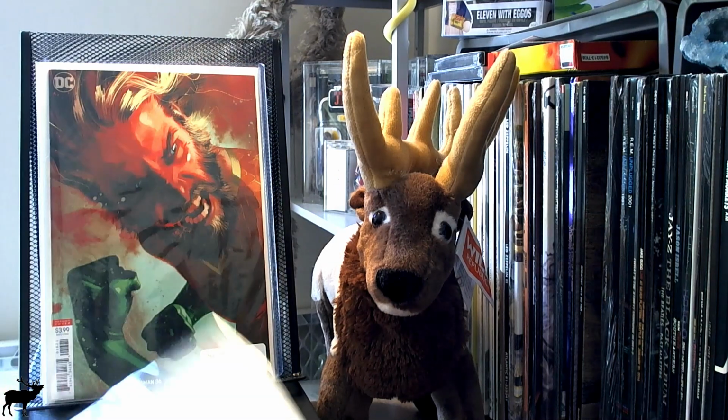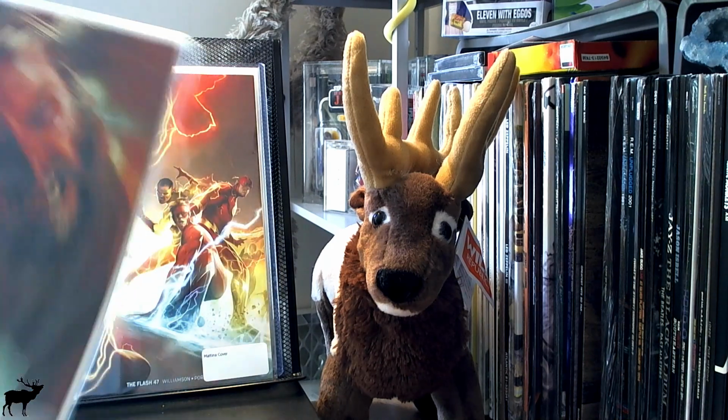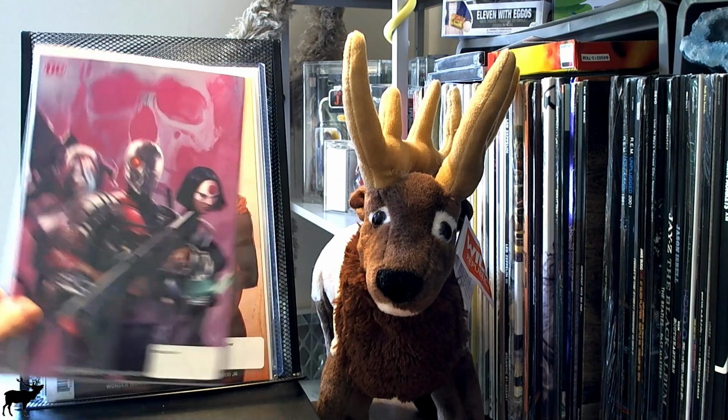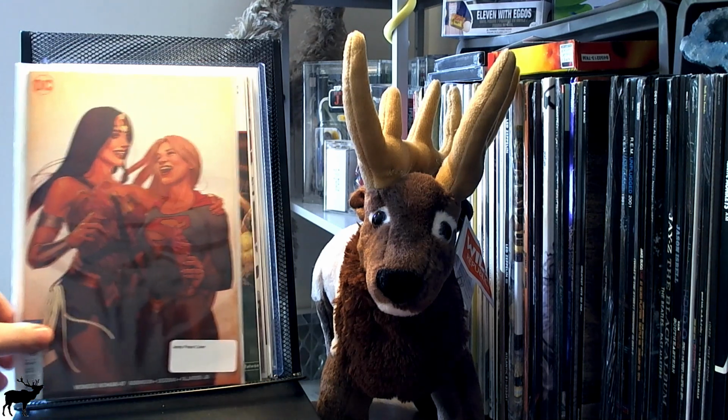Good stuff. Also picked up the Josh Middleton Aquaman number 36 from last week. Picked up the Mattina cover for Flash 47. Picked up the Mattina cover for Suicide Squad 42. Picked up the Jenny Friesen cover for Wonder Woman 47. Let me give you a hint that this is not the answer to the question, obviously.